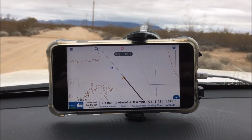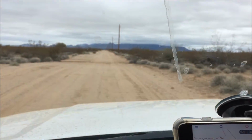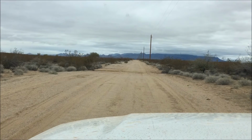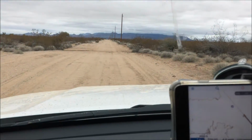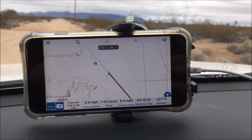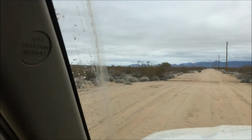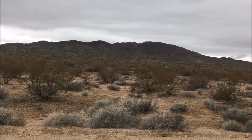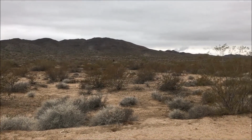So we have found this cool power line road that we're just cruising down, and it's pretty fun. We're hoping it leads us back to the highway, but overall it's been a ton of fun. And as you can see, there's some odd roads, and we are out in the middle of nowhere. There's like some type of person trying to do some development and sell some plots out here.